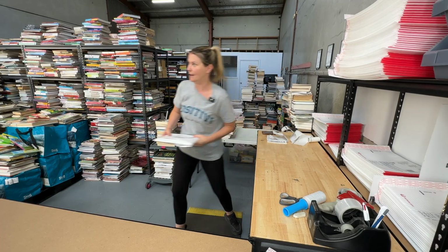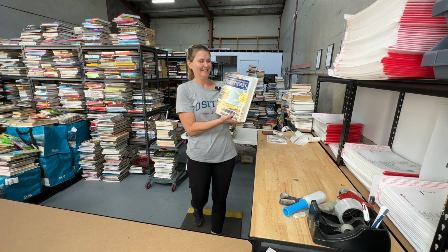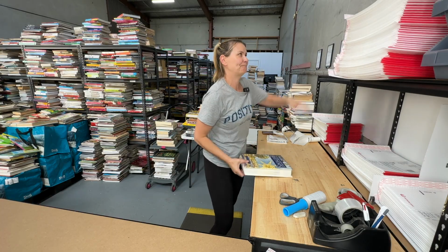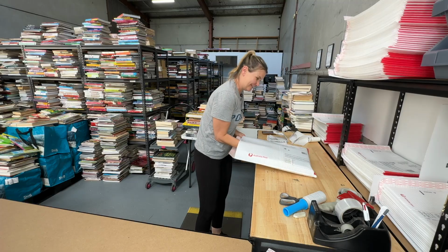It was worth the wait on that one, because it's only a small book as well. Didn't take up much room on my shelf. Okay. The Secret Language of Birthdays for the 3rd time in this order. I don't think I've got any more of these left in my store. I've sold quite a lot of them this year.